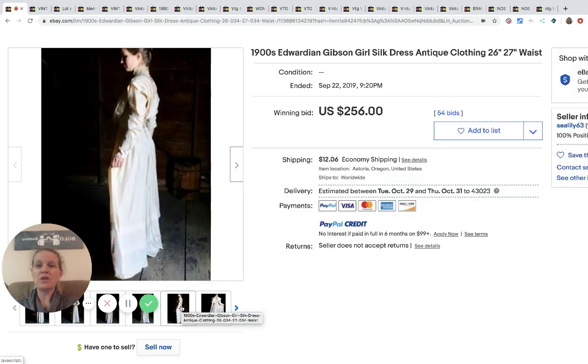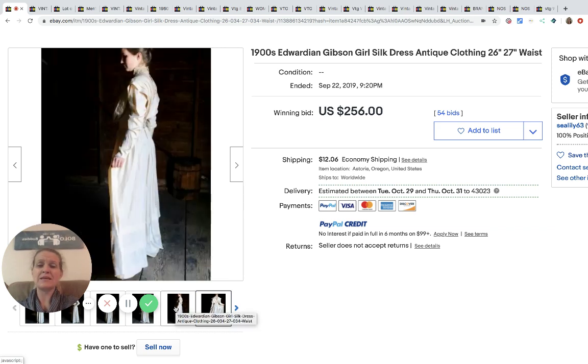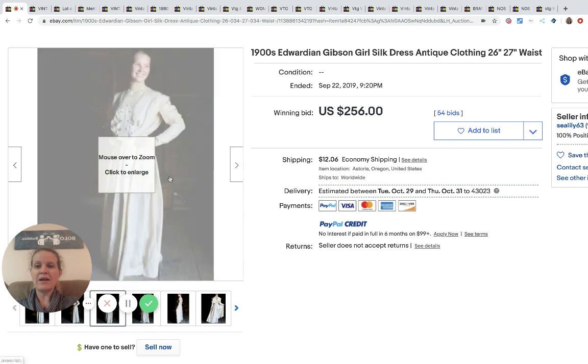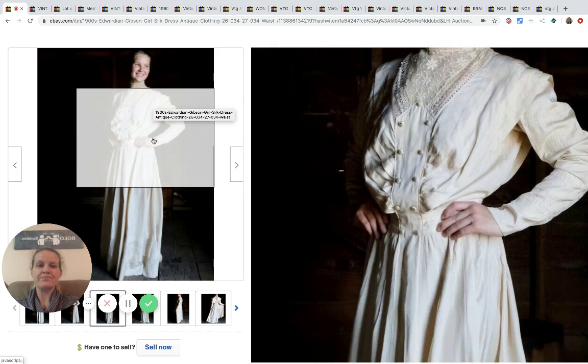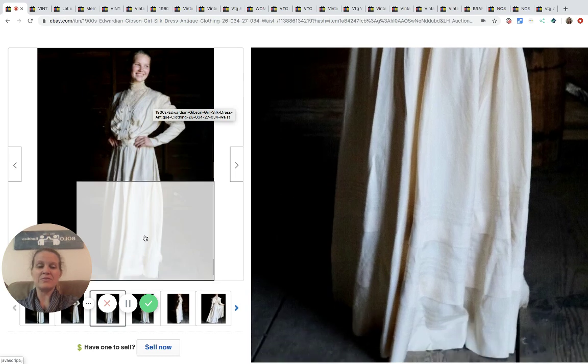Even if they're not in mint condition, because they're over 100 years old, they usually are going to have discolorations, small holes, stains. Of course, the better the condition, the more you're going to get for it, but don't not buy the item for that reason. Again, not all items are going to be a bolo, so you really have to understand it and know it.